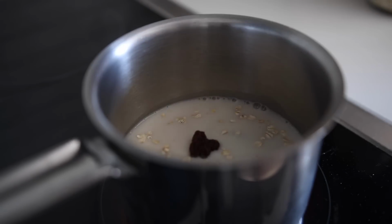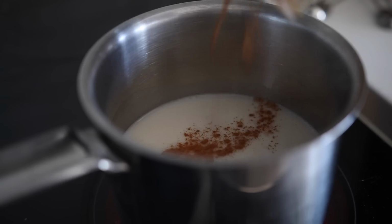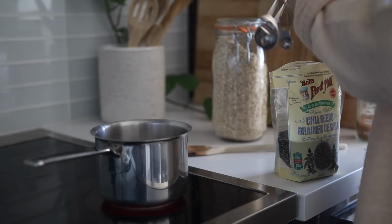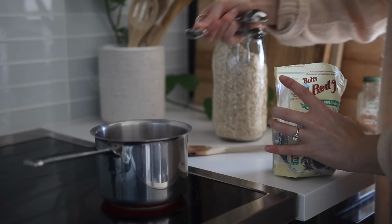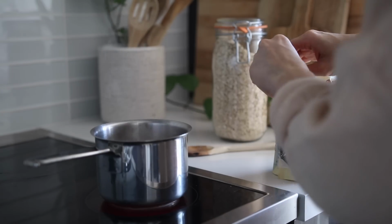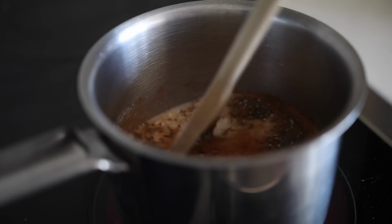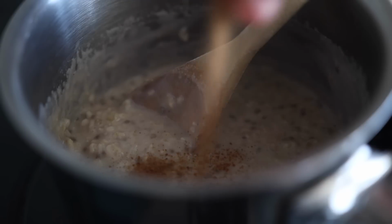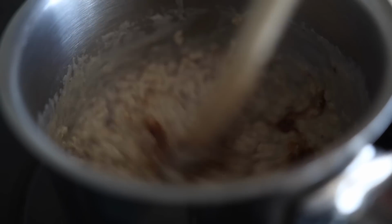And then I'm adding in the raisins here so that they can soften as everything cooks, and some cinnamon too. And as that cooks, I'm adding in a teaspoon of chia seeds, and I find that this really helps to thicken the oatmeal a little bit, but it also adds a little extra healthy fats, and it makes it a little extra hearty and filling, which is really nice. You don't have to do this, but I am also adding in a touch of coconut sugar, or you could use brown sugar, and some sea salt too, just to bring up the flavors a little bit, just a pinch.